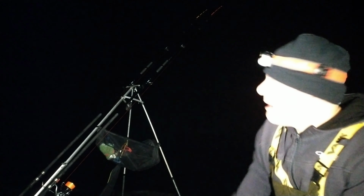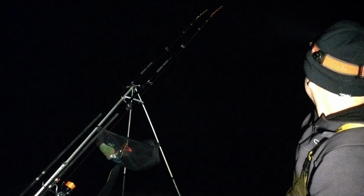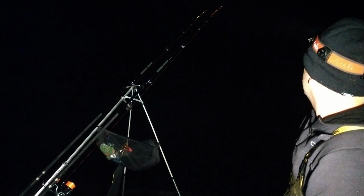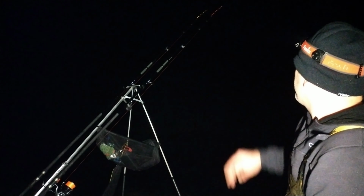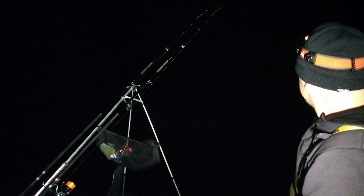Well, I'm not a big fan of that. But you can see here, this mighty bright tip tape. Miles better. I'd rather just have a headlamp on and look up at the tips and watch them go. I'm not a big fan of the tip light, but I highly recommend the tip tape.